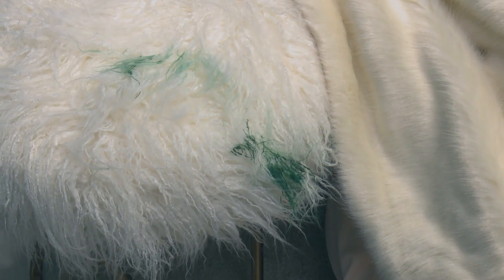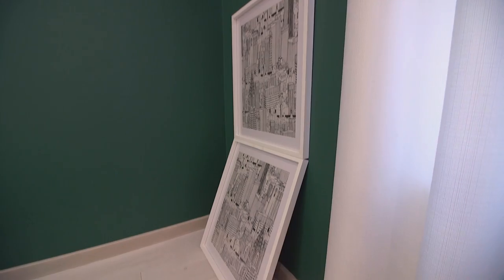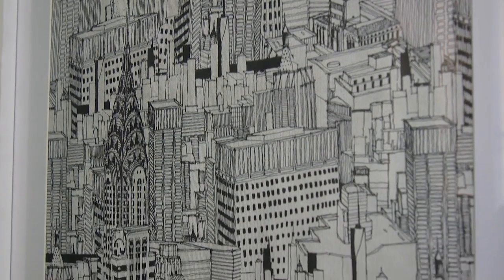What happened here? That will teach them. How could they paint with furniture in the room? Yeah, it's quite a pity that they didn't finish up with the pictures. It would have gone beautifully with the curtains. So that's just an additional negative for the room.